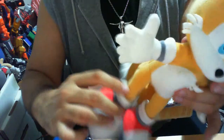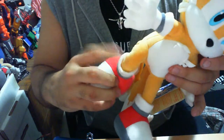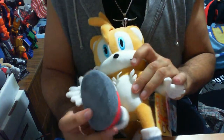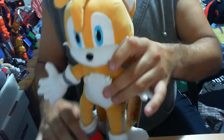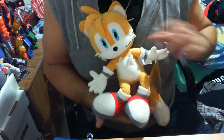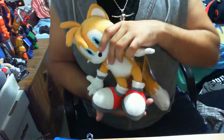Awesome, I love that. You have his chest, so fluffy. You have his legs, you have his socks. They don't have to do it, but they actually made it emphasize where the socks are. You have his standard obligatory shoes, awesome there, and they have a cardboard at the bottom, so if you want you can make him stand, which is awesome. There is Tails Prower, which is awesome. He looks kind of like he's falling over.